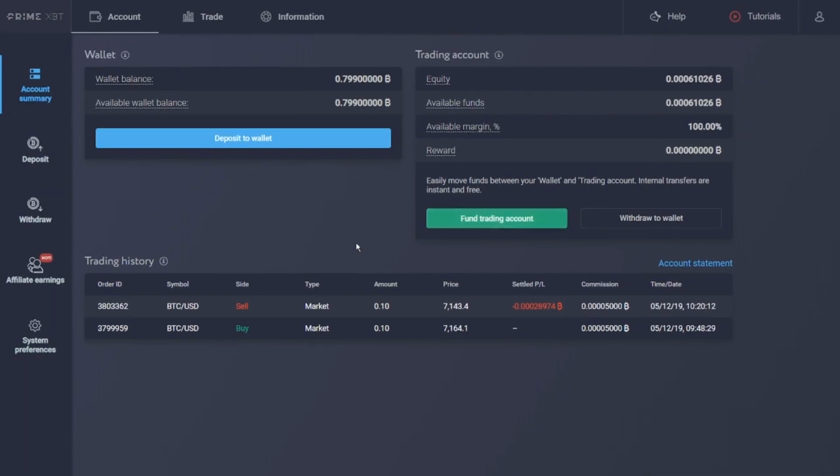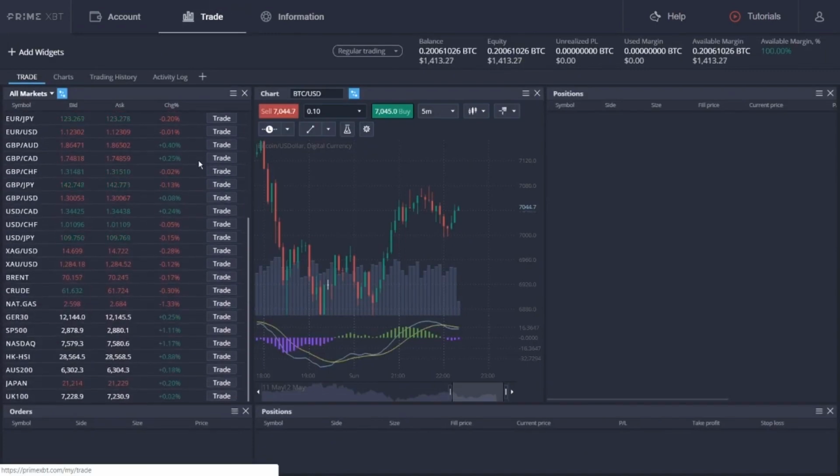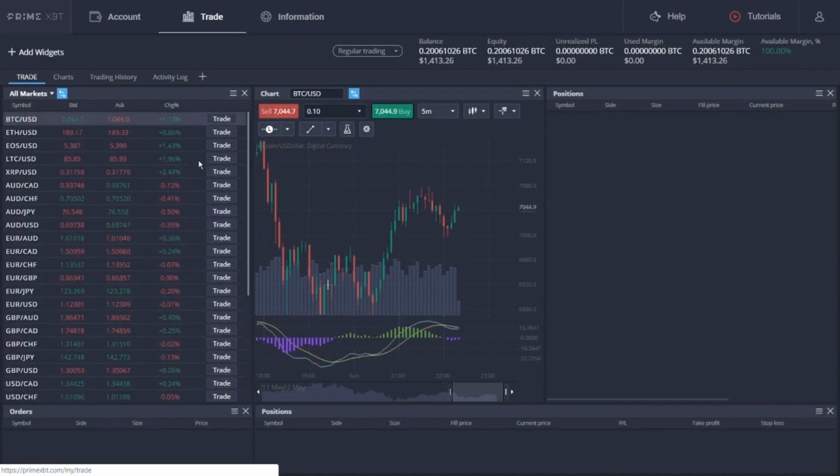Trading on Prime XBT is somewhat simplified. On the top menu bar, select the Trade tab. As you can see, on the left, there is a list with the available trading pairs, which includes a wide variety not limited to crypto. In the middle, you can see the chart for the selected trading pair. Right on top, you'll be able to monitor your current balance, equity, and other essential metrics.